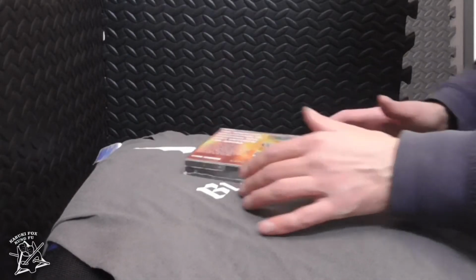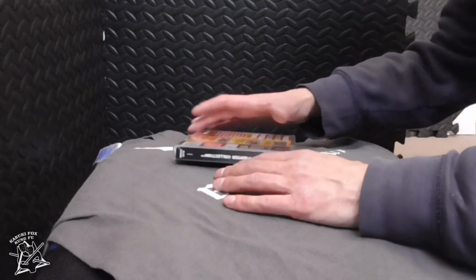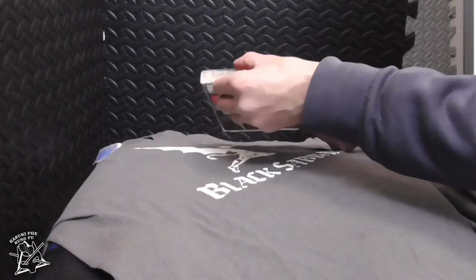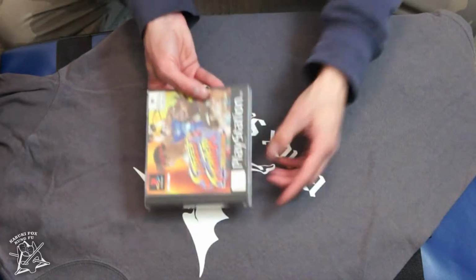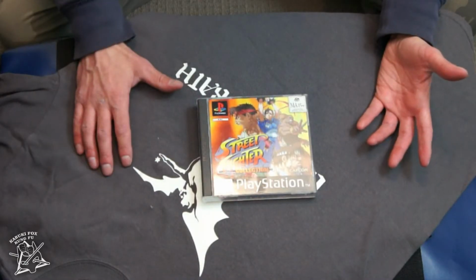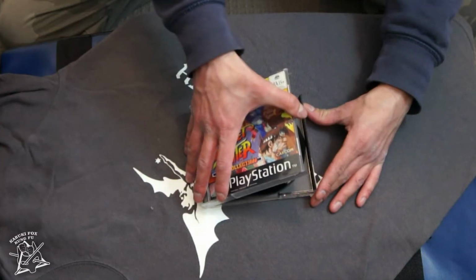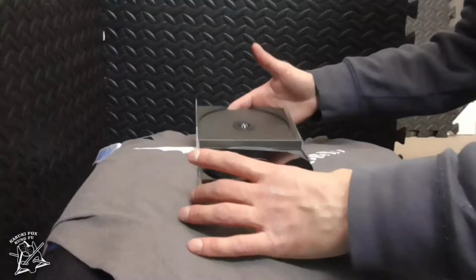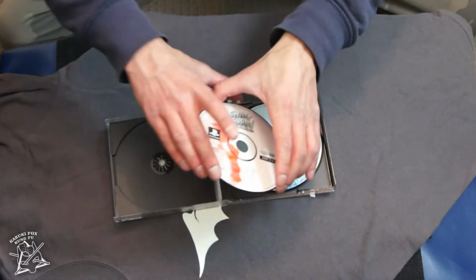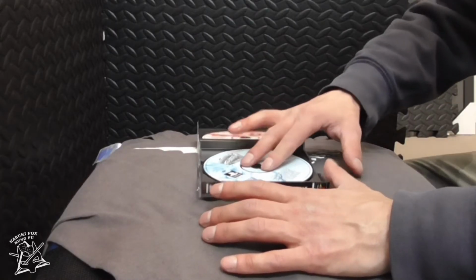These cases were always a pain. They really were. They always broke inside. You can see this has been broken on the outside. It's been broken down here. I don't know if you can see that. See that? So, let's open it up and hope the discs aren't bouncing around inside. Yes, they are. Okay. Alright. Like I said before, stupid cases these guys used to have.